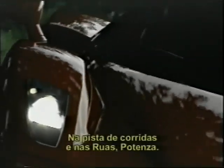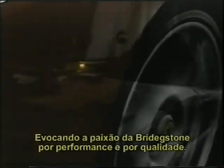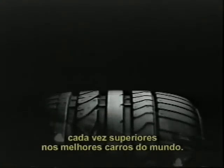On the racetrack and on the street, Potenza. Now the newly born Potenza RE050. Evoking Bridgestone's passion for performance and for quality. That passion for excellence drives the Bridgestone contribution to ever higher performance on the finest cars in the world.